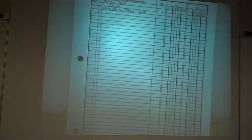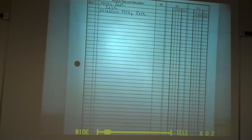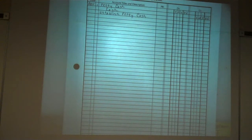So on the 1st of April, it says we issued check number 14 for $125 to establish a petty cash fund. If you'll get your journal out, and mine doesn't even have a page number. Does yours have a page number on it? That's G195. Mine doesn't have a page number. It's April the 1st, and put the current year. Our debit is going to be petty cash, and our credit is going to be cash. How much did we open it for? $125. Our description, establish the petty cash. Petty cash establishment. Right?